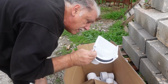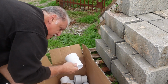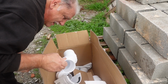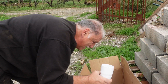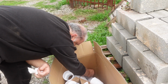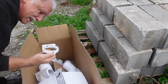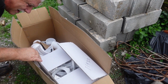What else we got? Just the bits for the downpipe, some adapters, some bends. That's actually 245s. It'll come off and then go. Oh, so will we have gutters by the end of the day? You've no chance. End caps, wall brackets. Brilliant. So yeah.